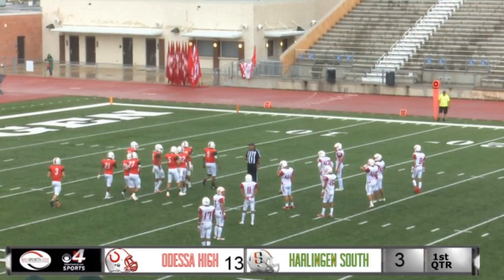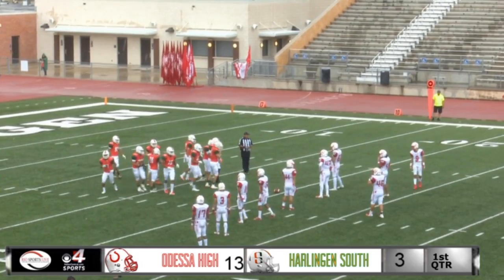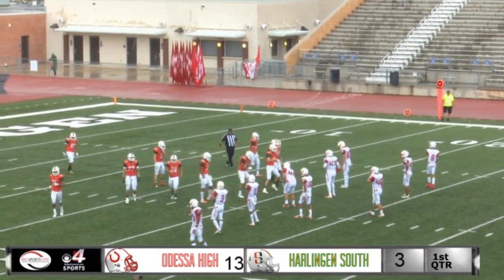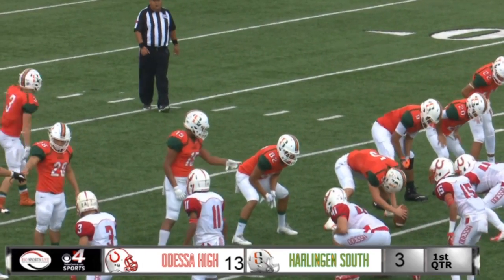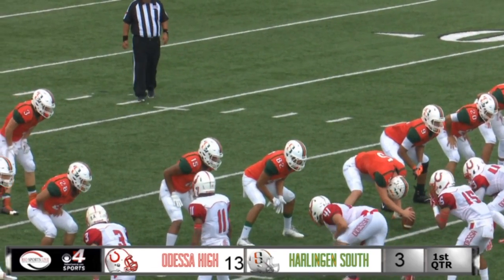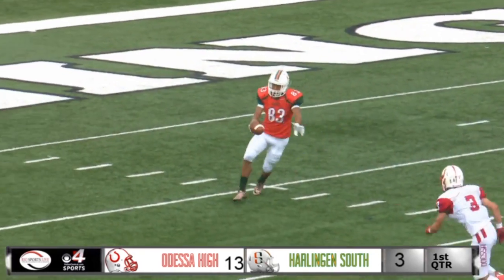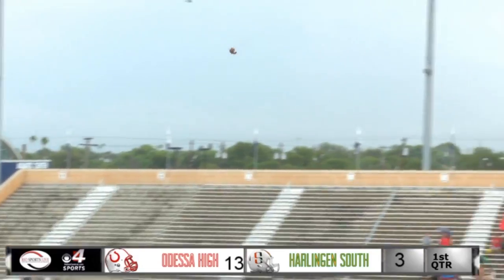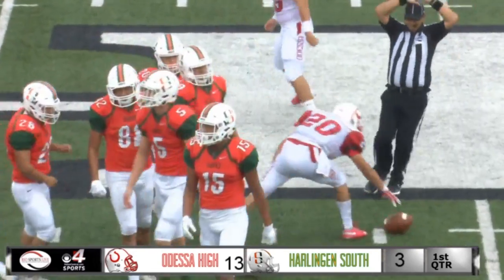Charles McClure now back to return this punt. He's lined up at their own 43-yard line, Odessa that is, and so barring a bad punt or anything out of the ordinary, this should be some very good field position for Odessa. Punting is number 83. High, kind of a rugby-style kick on this one, letting the team get downfield, and he's going to go in and fair catch it. Excellent looking punt right there.